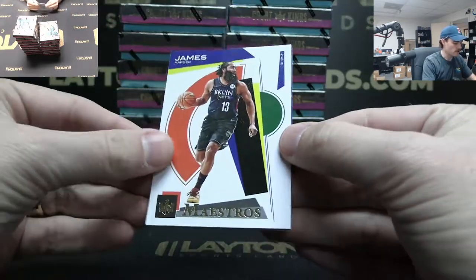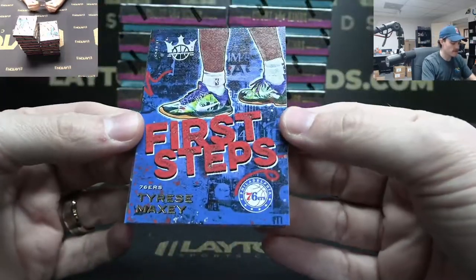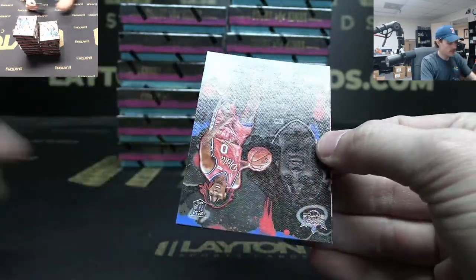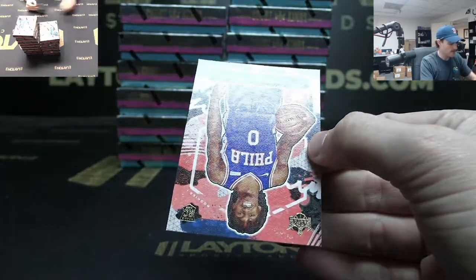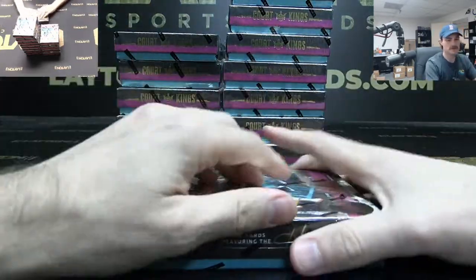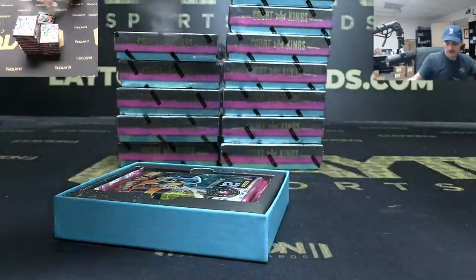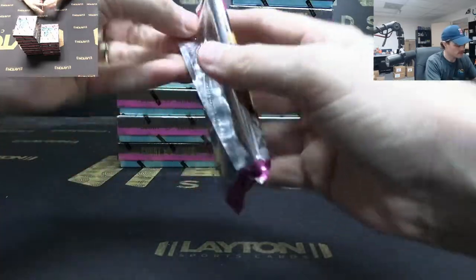Maestros insert, James Harden. Tyrese Maxey, first steps. Philly. Tyrese Maxey, rookie level 2. And a level 1 Maxey. Jeez. Three straight Tyrese Maxey cards. There you go, Philly. All right, I hope there's a super short print in this.